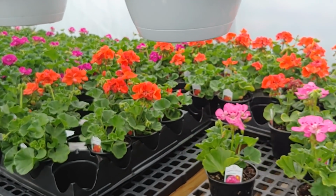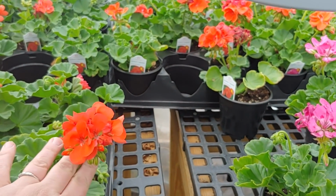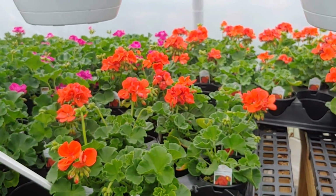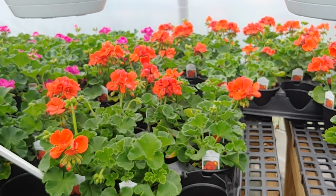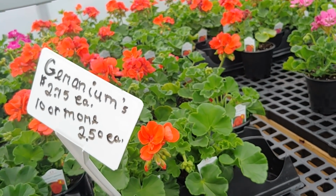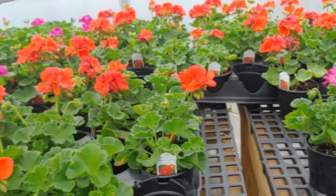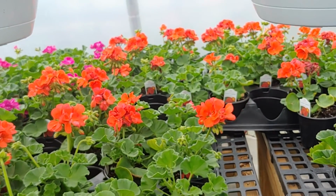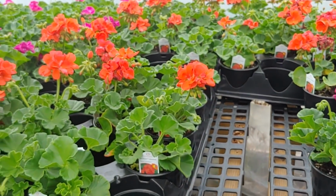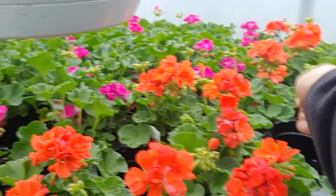I absolutely adore this color right here. This right here, it's like a neon orange. These little ones are only $2.75 each. That's so cheap. Might have to get a couple because that's just amazing. I think I'll pick out a couple here.